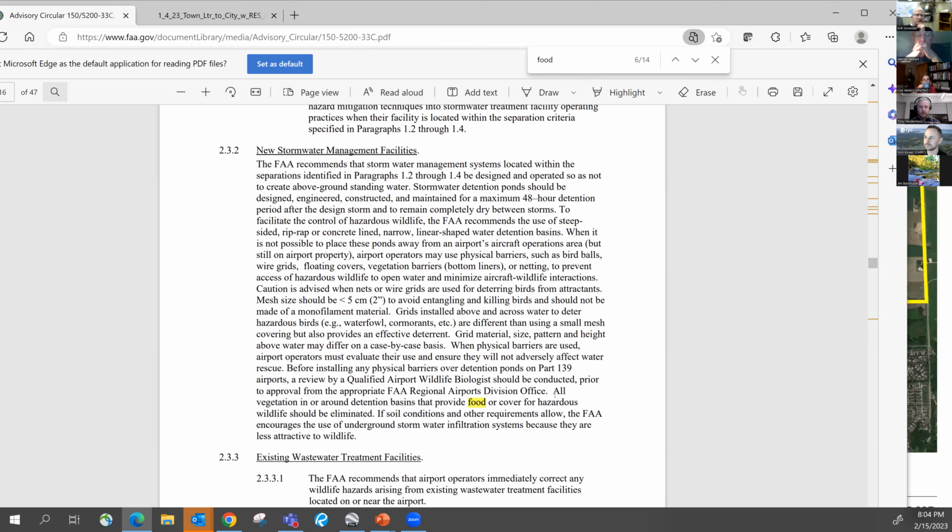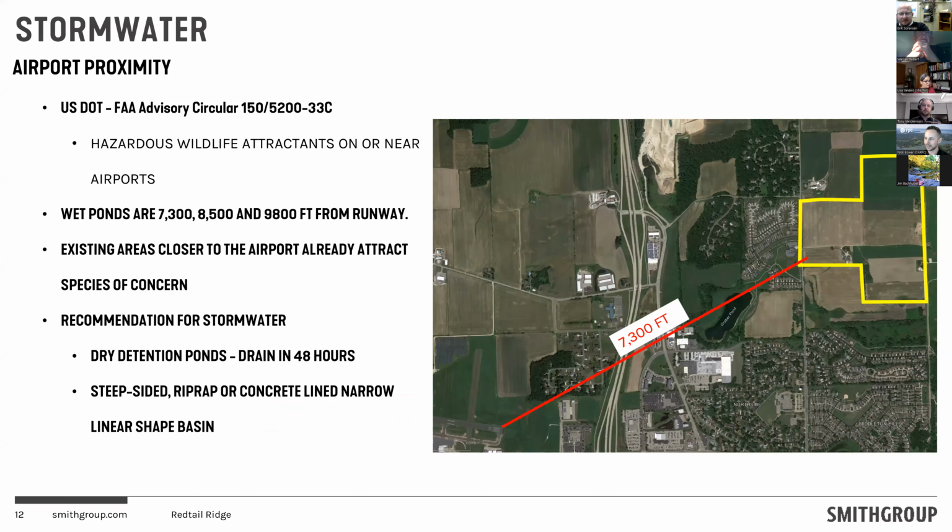So thanks. All vegetation in or around detention basins that provide food or cover for hazardous wildlife should be eliminated. Okay. Maybe I read it wrong. I guess I thought that was in the context of wet ponds, but maybe I was wrong on that. So, okay.